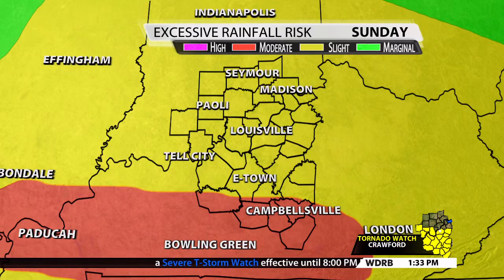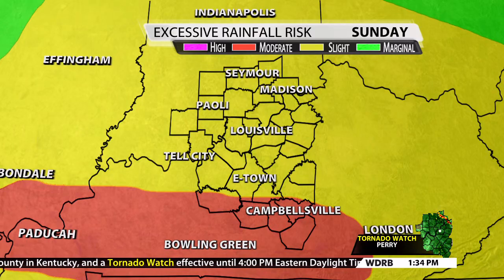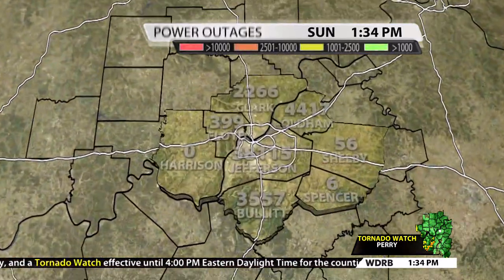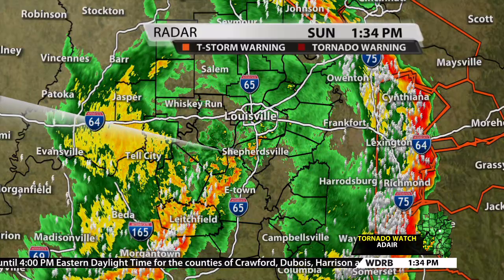I think the best way to describe this is multifaceted. There are many threats that we have to deal with, and the whole scenario is not completely done as it stands right now. We still have to get through more severe thunderstorms. We still have a lot of power outages that are going on. A quick update, not any real changes here: nearly 40,000 in Metro Louisville without power.